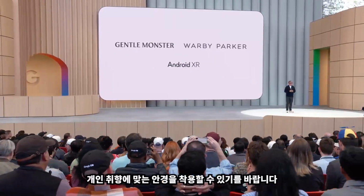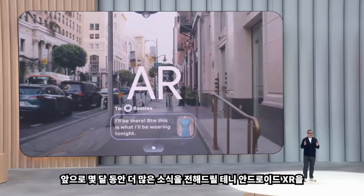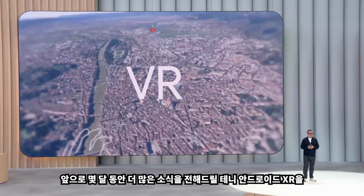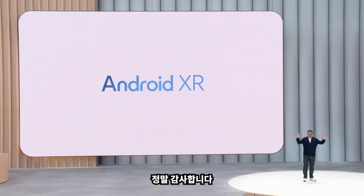We want you to be able to wear glasses that match your personal taste. This is just the start. I can't wait for you to try Android XR for yourself, and we'll have lots more to share in the months ahead. Thank you so much.